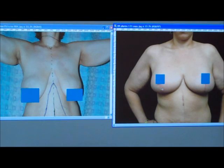I think it's important to really sit down and talk to patients, figure out what they want, and make the right diagnosis so that you can come up with a surgical plan that will be more appropriate. This lady had plenty of her own breast tissue, and there was no reason to put an implant in. Making the areola smaller, lifting the breast tissue, all ended up creating a much more pleasing aesthetic result for her.